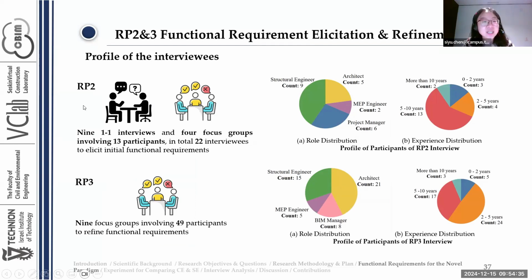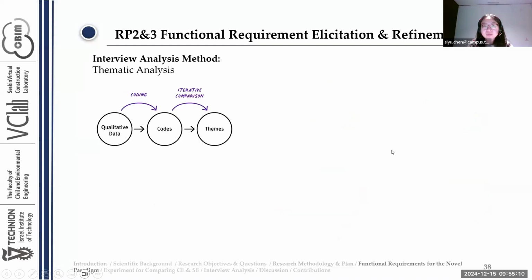So for the second round of interviews, 9 one-on-one interviews and 4 focus groups, in total 22 interviewees were involved to elicit initial functional requirements. And in the 3rd round of interviews, 9 focus groups involving 49 participants were there to refine the functional requirements. And here again the profiles of the role and the experience are well distributed in both of these 2 rounds of interviews.